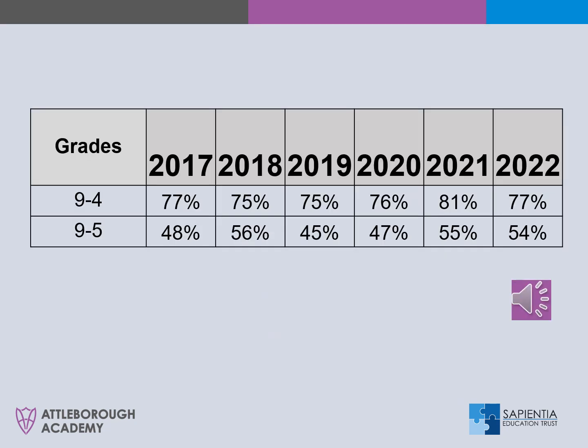These show our results for the past 6 years of the reformed specification. As you can see, they're very consistently good. We're above national in our results each year. We do aim high, and we hope obviously to improve each year so that more than 3/4 of our students gain that standard grade 4 pass or more.